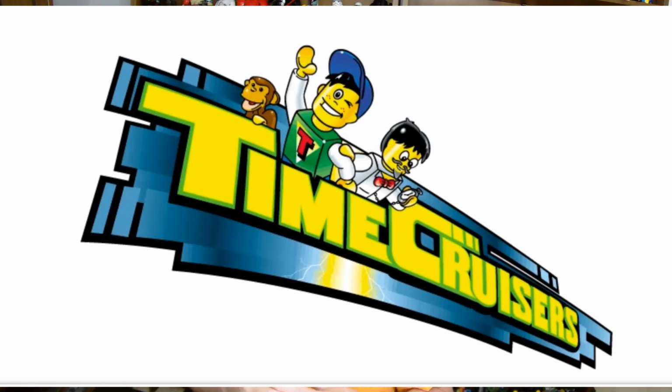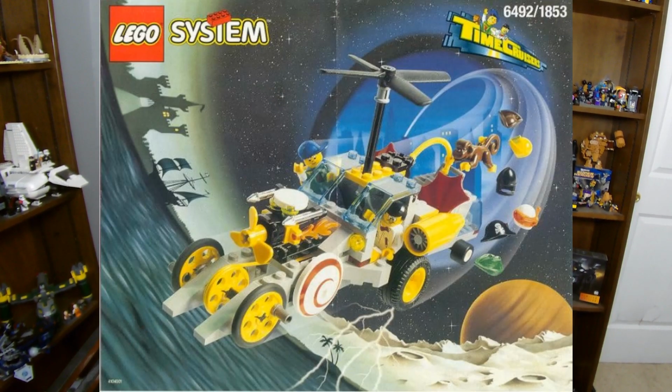Another great example is Time Cruiser. The Time Cruiser sets in the Time Cruiser line was another failed attempt, and they were just kit bash sets. It wasn't a line of originality. It was a line of, hey, let's take a jet and merge it with a school bus and throw it all together and make it one. And that doesn't really appeal to anybody.